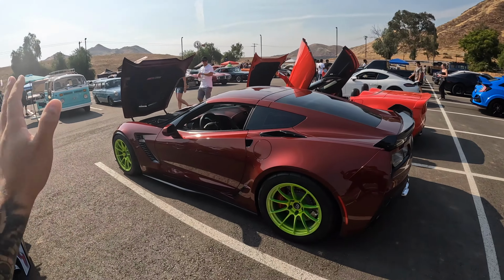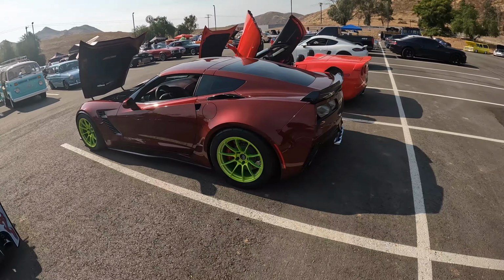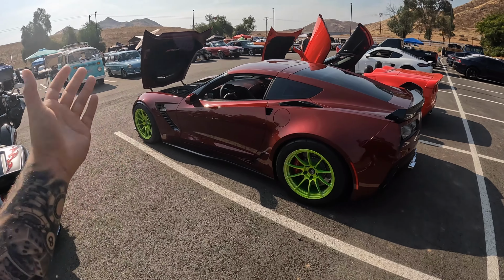Here's a C7, and it's a Z06. And a lot of y'all were shitting on me in the comments for saying, how could you not like American muscle cars? How could you call yourself a car guy and not like American muscle cars? I don't not like them. I appreciate them. I just rather have a JDM car over an American muscle car, knowingly that these cars will probably outperform the cars that I like. You know what I'm saying? It's just a preference. It's not that I dislike them.